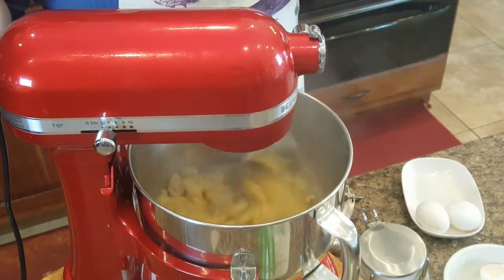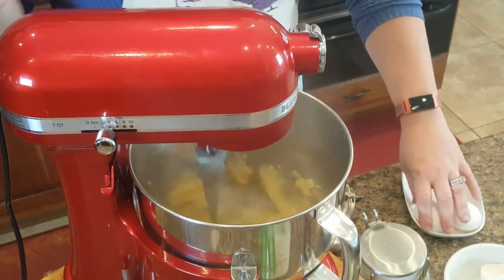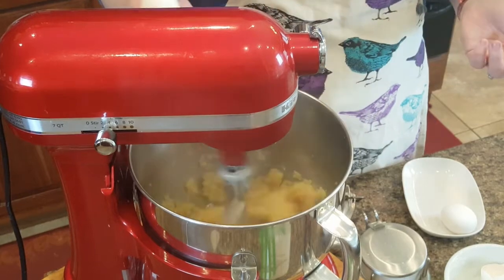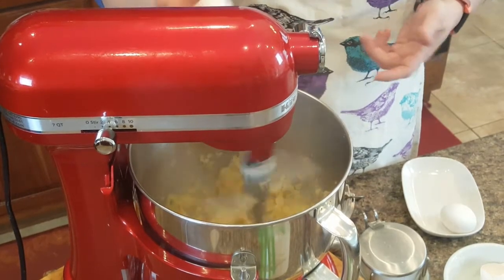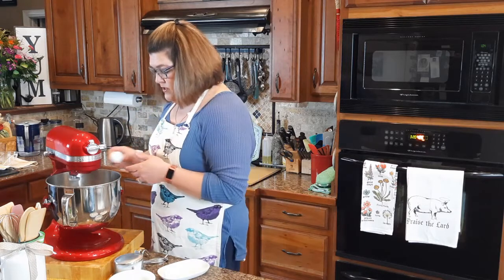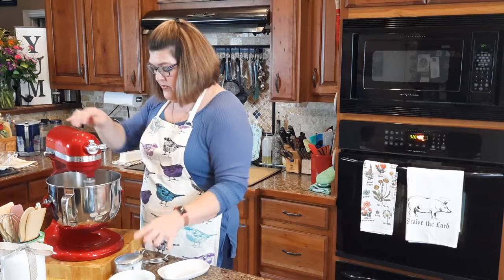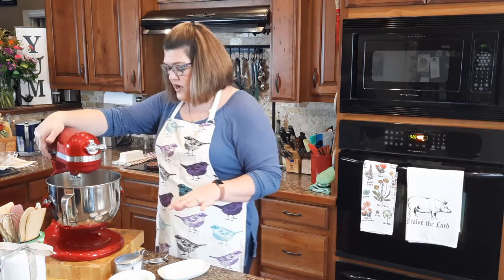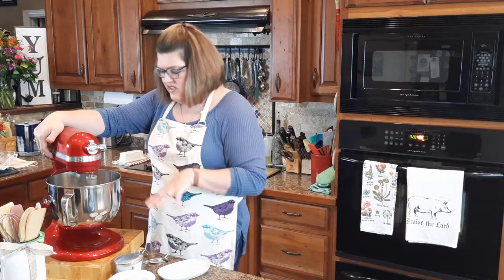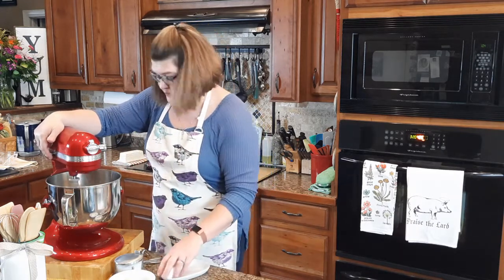It's all messed up and not together at all. But it just takes a little time, a little elbow grease. Like I said, I normally do this with my wooden spoon and just beat the fool out of the eggs, and they will incorporate eventually. But I want you to see the process, and I think you can get the idea of what I mean. So don't get scared when you're making these cream puffs if you have a lot of break going on and you're like, well, this is never going to incorporate, because it will. Just keep beating it, I promise.